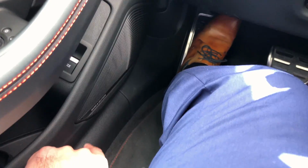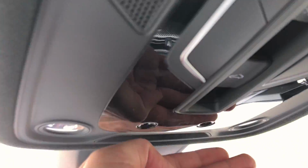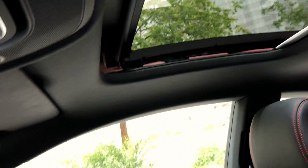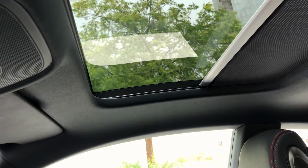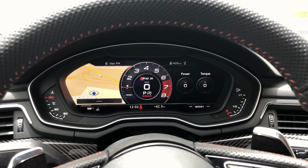Sound system from Bang & Olufsen, and it has lots of speakers everywhere. The central mirror is my favorite part because it's frameless. This is like a touch as well. LED, of course. Let's open it and check it out. The shades alone, and you can close it as much as you want, and you can open the roof from here. Let's go back to the main screen there.